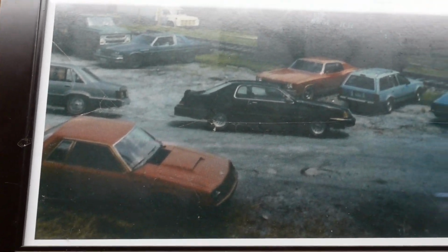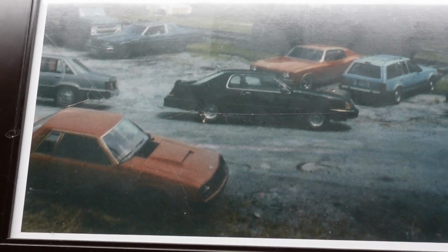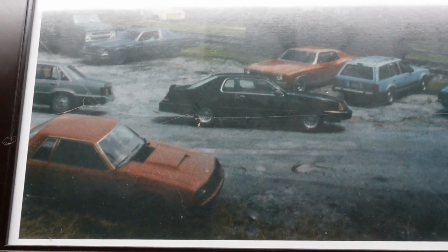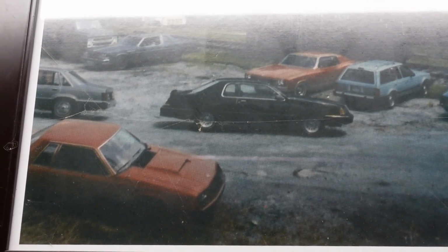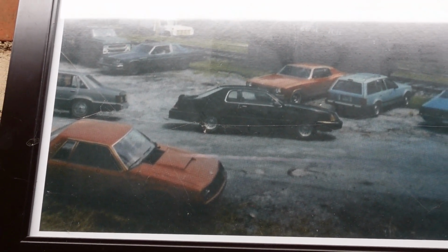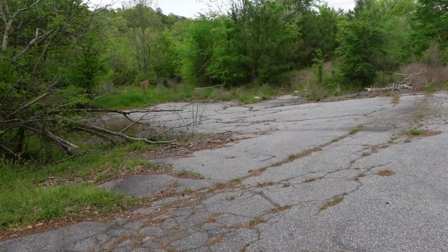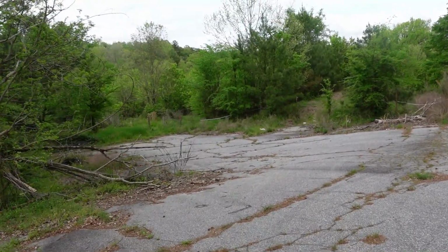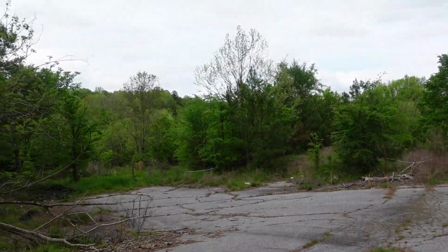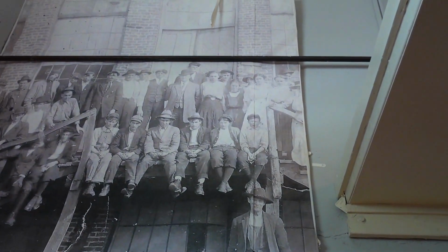So you can tell by those cars kind of dates what the mill looked like. That would have probably been the 60s or 70s perhaps. I would say the late 70s. Yeah, because you got an AMC, I believe that's a Pacer in there. Or it might be a Gremlin. And so that parking lot would have been right here with the mill in the background, at the front of the mill.